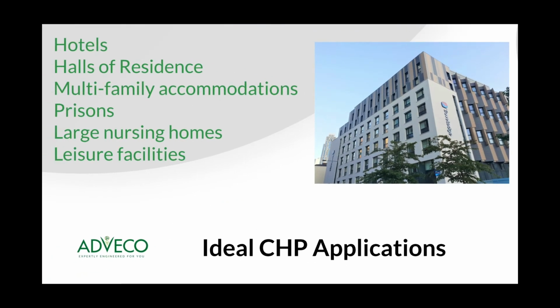So to get those sort of hours in the summer when there's no heating load, you need something with a big domestic hot water load. Something like hotels, halls of residence, prisons, large nursing homes, multifamily accommodations, depending on where the electricity is going and how much the landlord is responsible for. And I've put leisure facilities on there as well, because that's a situation that also has a large thermal load in the summer, where it would be the swimming pool in this case, as opposed to a large shower demand.